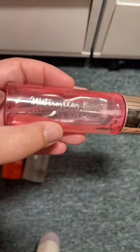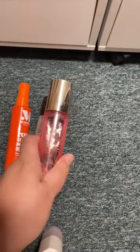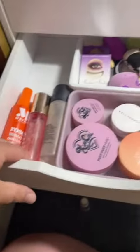The Ciate watermelon burst setting spray. I really like the smell of this, so it's getting kept. So this is what the drawer looks like now. Powders, sprays.